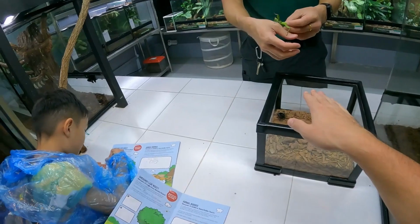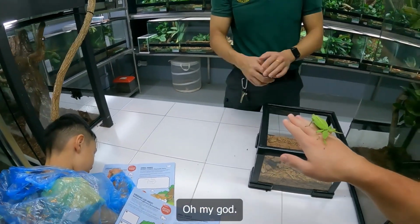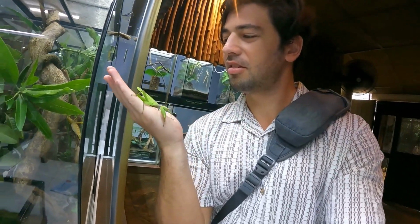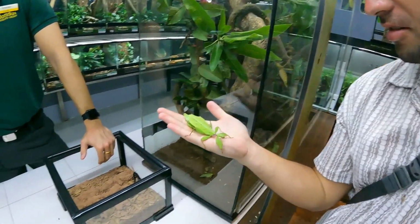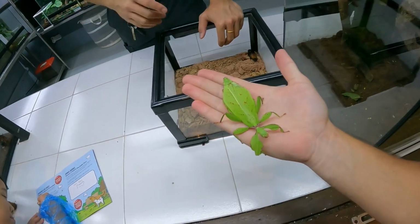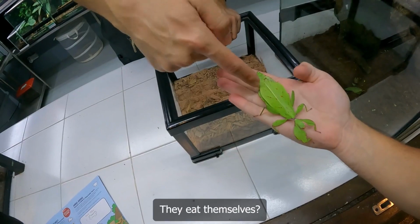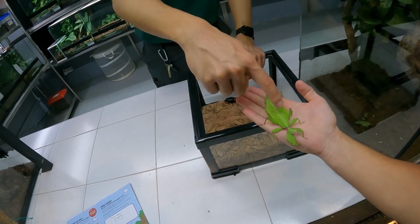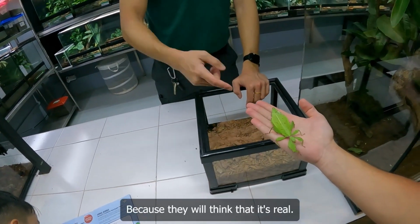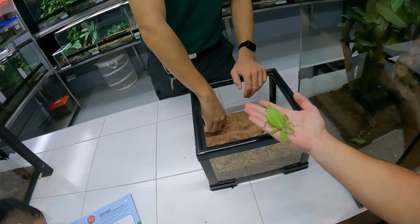I want to try the stick insect. Oh my god. The stick insect is what? Also say mango and guava leaf. Mango and guava leaf. That's crazy, it's like a leaf. Yeah, so it just looks like a leaf. Can I see it? Sometimes they will eat each other. They eat themselves? No, some similar species will eat them. Oh. See the wings are broken here and here as well. Because they will think that it's a real leaf, yeah. Wow. And can I see that one? Yeah. Cool.